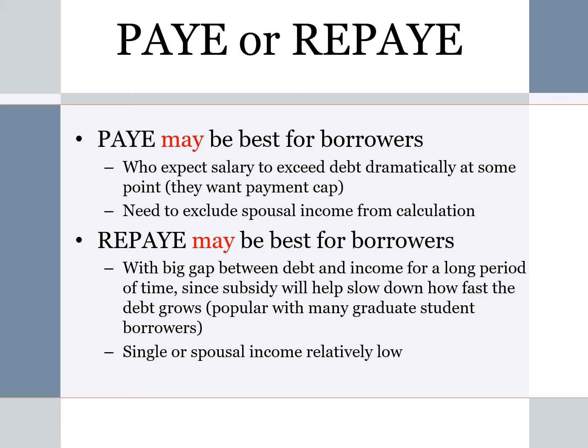PAYE is also going to be best for borrowers who need to exclude spousal income from the calculation of the monthly payment. The only way to exclude spousal income, as we said, is to file a separate return and use pay-as-you-earn.